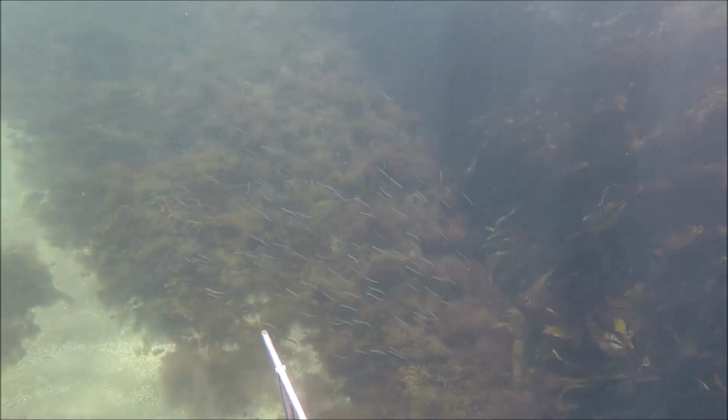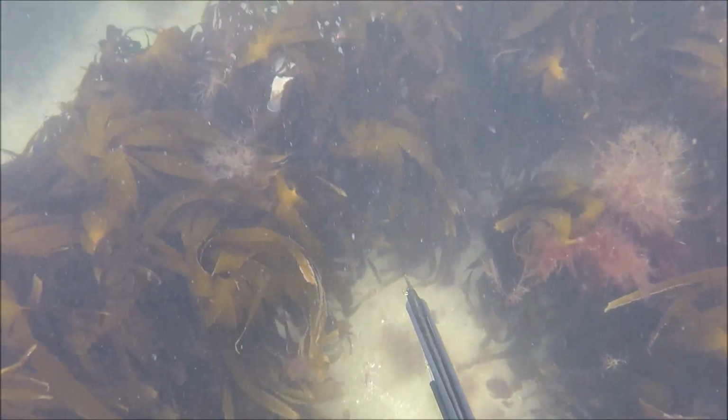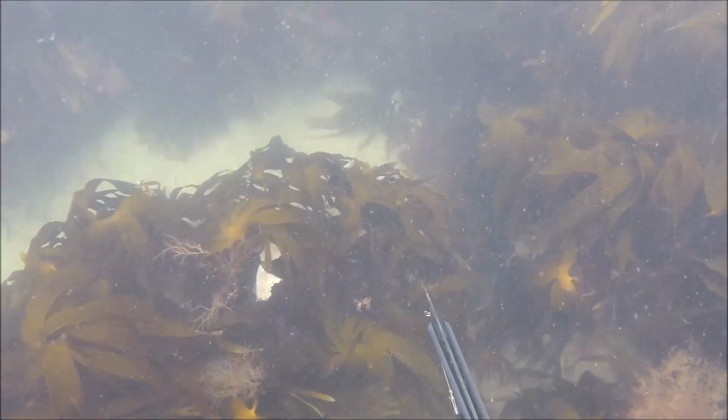There weren't massive numbers of bait fish around. I don't think this matters too much when you're stalking bass. We'll just look at a typical clip here. There is a very large bass under some of this kelp. You might see it. That's not the one there. You might see it a little bit.